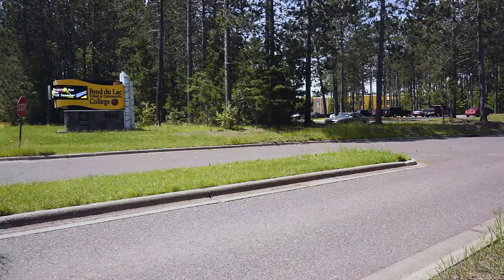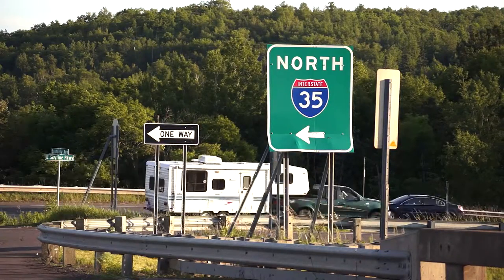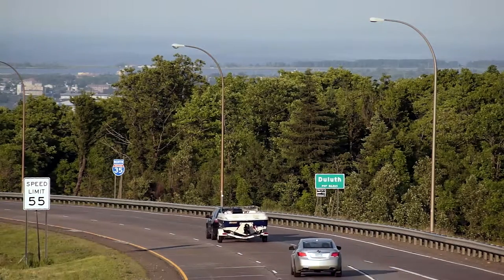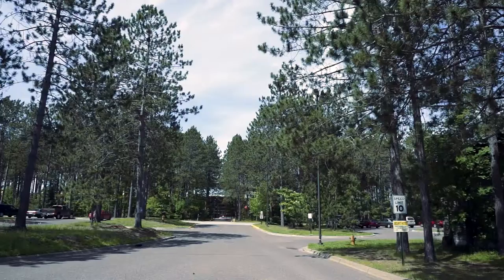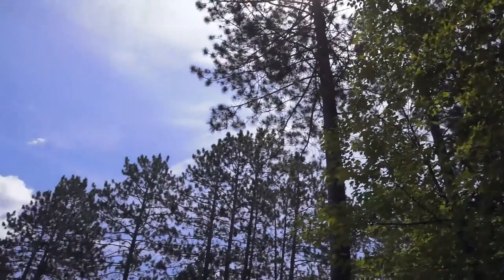Our current location opened in 1992. Our campus is conveniently located off Interstate 35. It's a short 20-minute drive to Duluth, a great access point for Lake Superior's North Shore. One of the first things you notice when entering our campus is the beautiful pine forest.